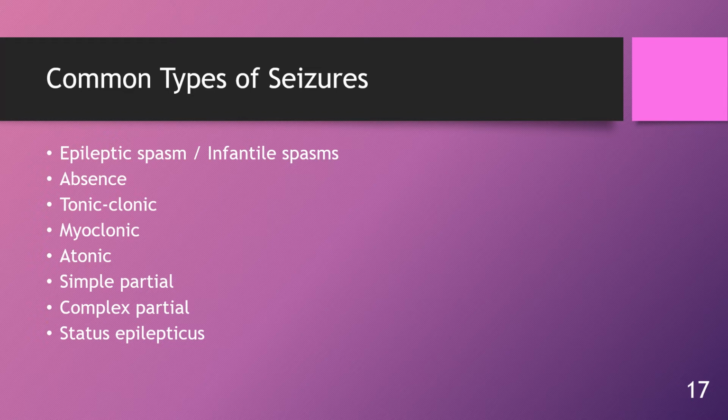Atonic is a sudden momentary loss of muscle tone. Usually the onset is 2 to 5 years. They often fall to the ground, and often on their face. And then status epilepticus is a seizure that lasts for more than 30 minutes or a series of seizures without regaining their level of consciousness.